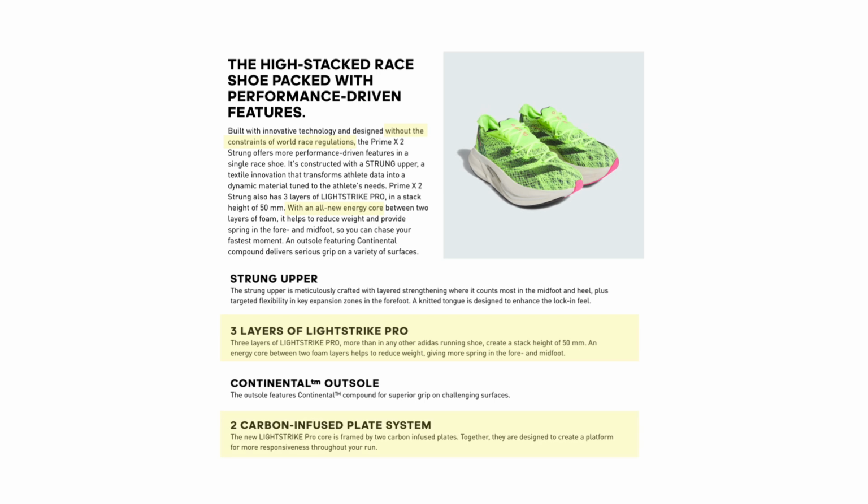Now, the other thing that is of note here is they actually confirm 2 carbon-infused plate system. There's a bunch of important things there. Plates, not rods, and 2. Now, mechanically, they need those 2 plates to create that unit, the AirPod-like unit in the forefoot.